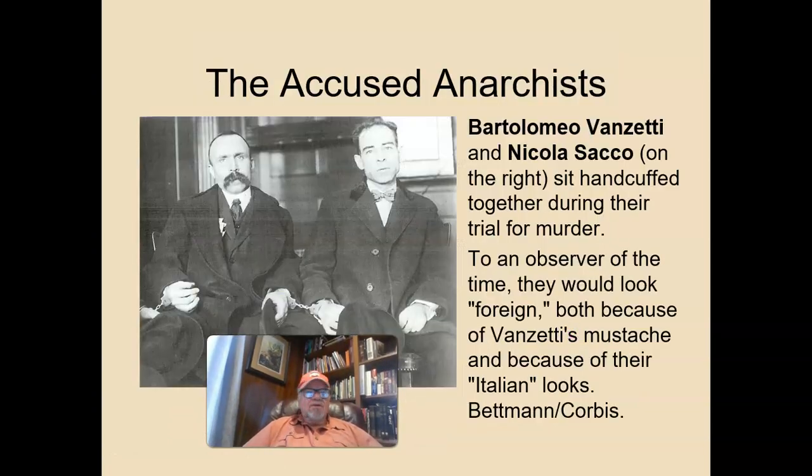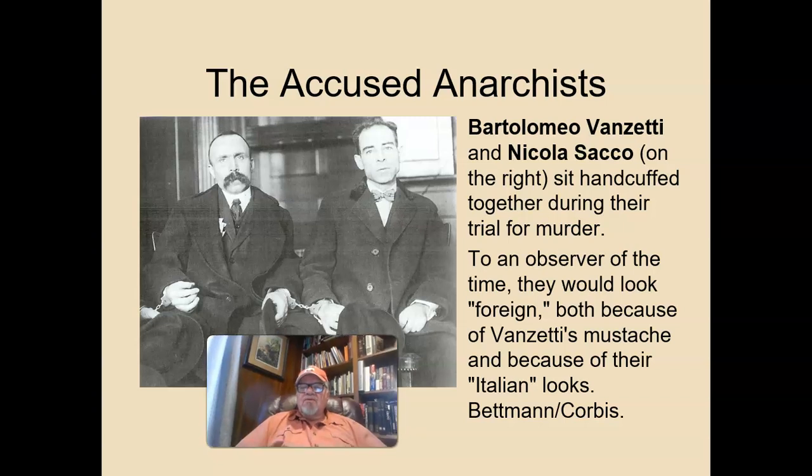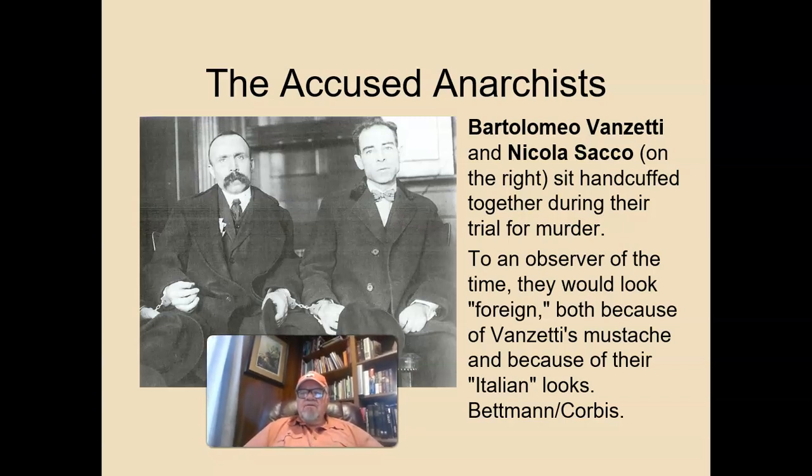Here are some accused anarchists. I'm not going to try to pronounce their names. Sitting handcuffed together on trial for murder. They looked foreign because of Vanzetti's mustache and because of their Italian looks.